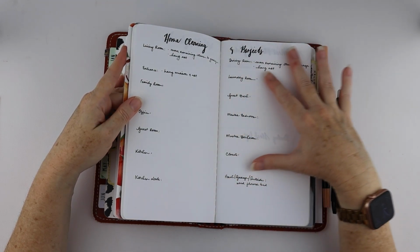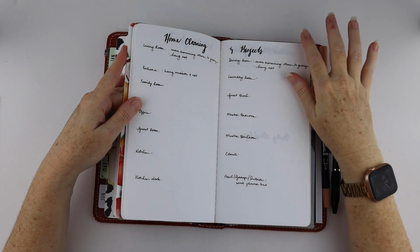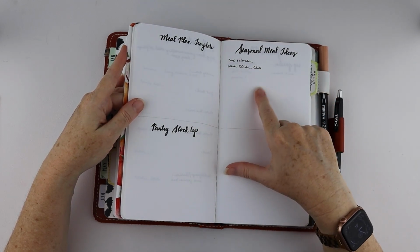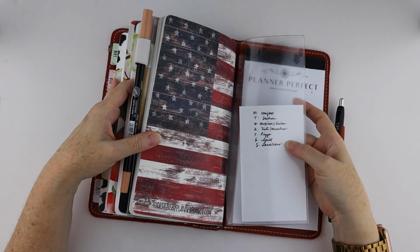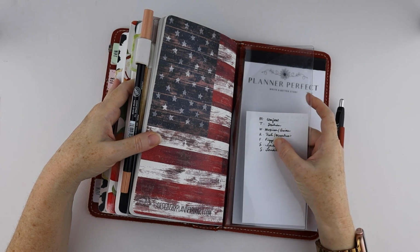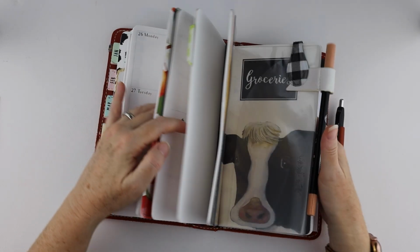Home cleaning and projects. This is just a list that I've started, broken down by area, of things that I want to get done. I have a meal plan template, pantry stock up list, and then seasonal meal ideas. Honestly, this meal plan template is essentially this thing back here. So if I'm out of ideas of what I want to eat, I kind of have a general daily theme, so this is probably what I'm going to write in there.